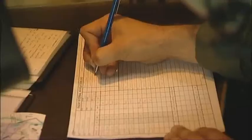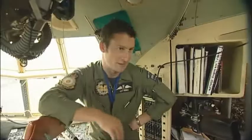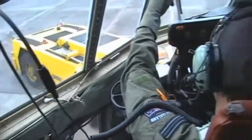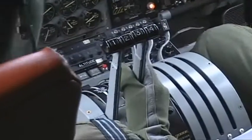And Flying Officer Matt Ferris is doing pre-flight checks for a training flight to Gisborne. Hi, Niki. Hi, nice to meet you. I'm Matt Ferris. I'm the co-pilot today, and we're just going on a training flight out of Whenuapai. We're going to go to Gisborne, do an instrument approach there for training. We'll do a stop and go, so we'll stop the aircraft on the runway, turn around, take off again. Hopefully you enjoy it. If you've got any questions, please ask.